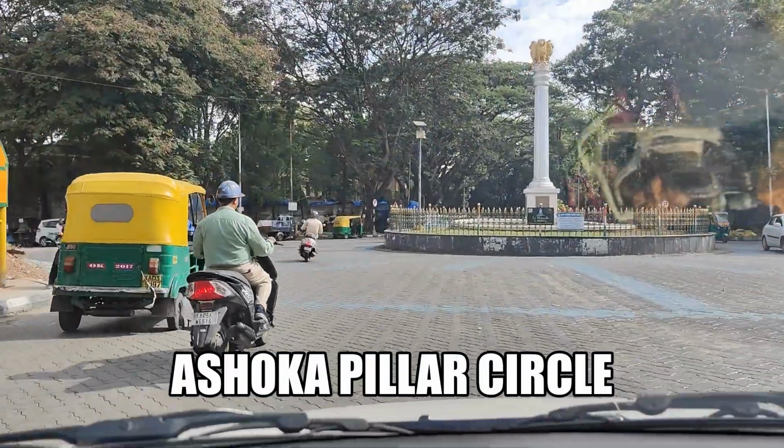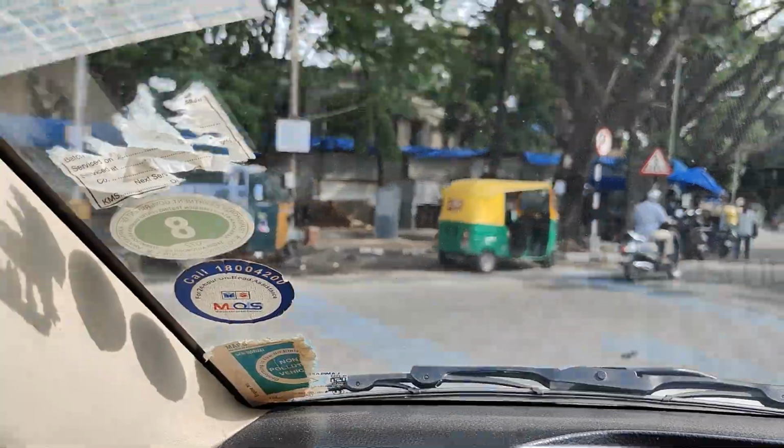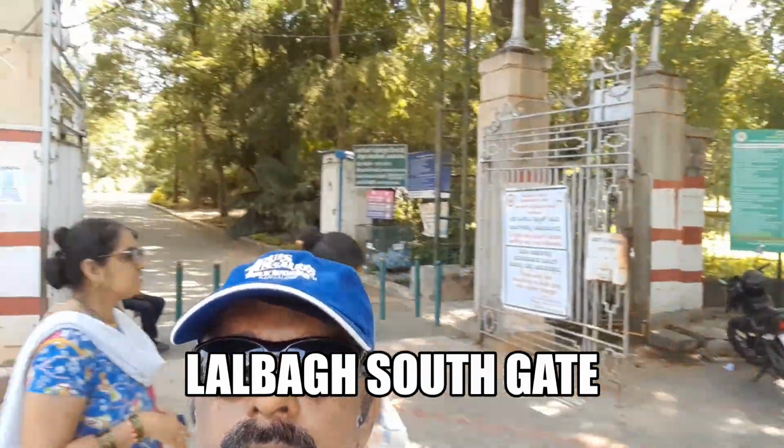I will take you to the garden today. Lalbagh is the pride of Bangalore city. Bangalore city is known as the Garden City of India thanks to Lalbagh, Cubbon Park and thousands of other parks in Bangalore city. There are four main gates to Lalbagh.